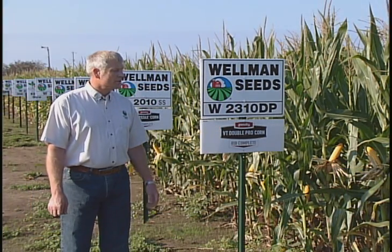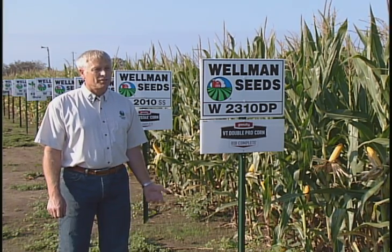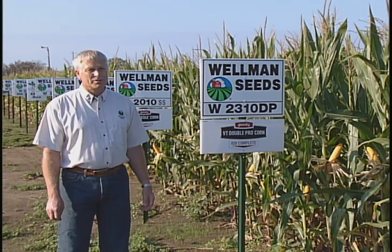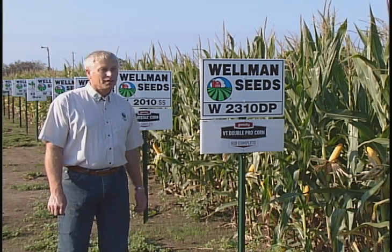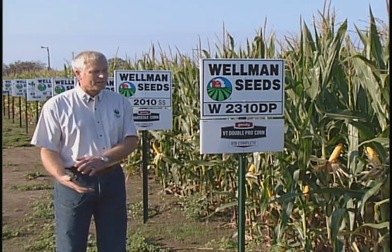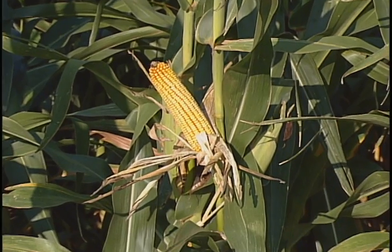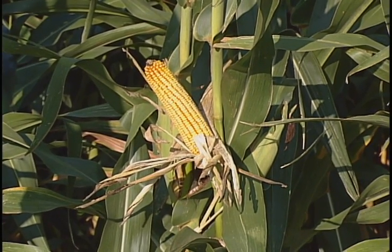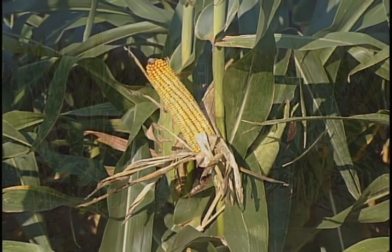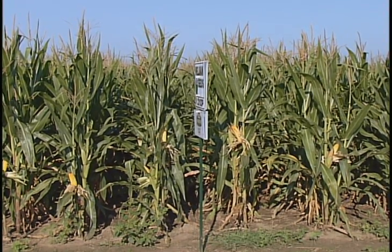Last year, the 2310 was the superstar in our replicated trials. So we were able to get some seed of this particular hybrid, and we have started production of it. It'll be somewhat limited for 2013 because of seed stock availability, but we are making it as a Double Pro hybrid, and once again the refuge will be in the bag. It's similar to the 2010, and it's got a nice flex ear, and will maintain its ear height so that if you get on lighter colored soils, the ear doesn't drop down too close to the ground to cause harvesting issues, but it also, with that nice flex ear, it'll compensate for skips in the stand. So this will be a fantastic addition to the Wellman corn lineup this year.